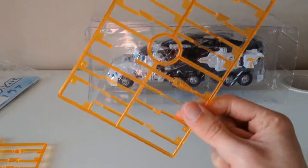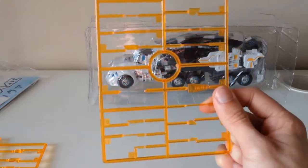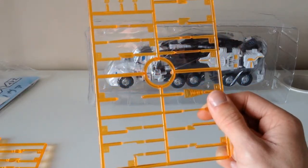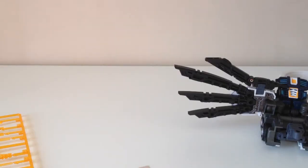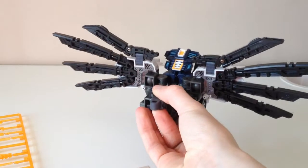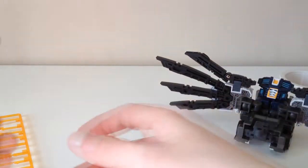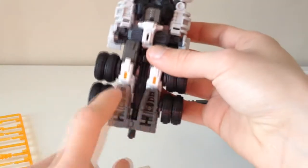So I'm just going to get this guy out of packaging real quick. I'm going to take a look at the sprues and the stickers, make sure I know what's going where and what I'm doing, and I'll be right back to show you exactly what you need to do. Okay, so now that I know what I'm doing, I have the trailer section opened up here so that you can see the wings. There are also two pieces that go right down here in the feet.